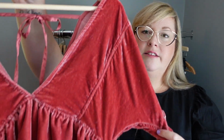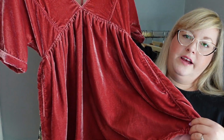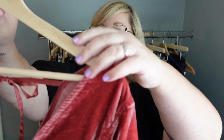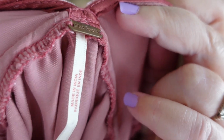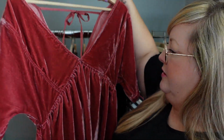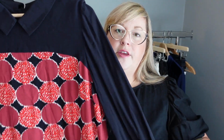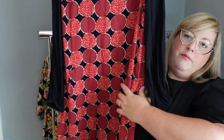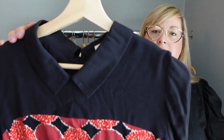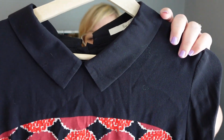Also thrifted is another velvet piece. This is a tunic baby doll top, cute little cuff sleeves, and a tie in the back. This is by Free People. So cute, cute piece. Love this color. Also thrifted a brand that I've mentioned in my bread and butter videos. It is Bowden. It has a cute collar here.